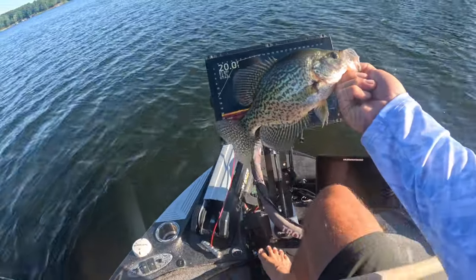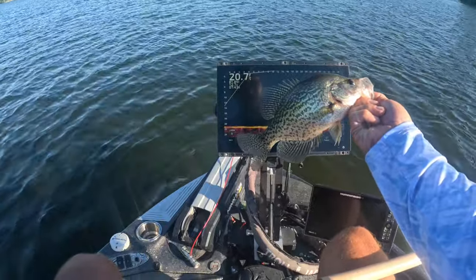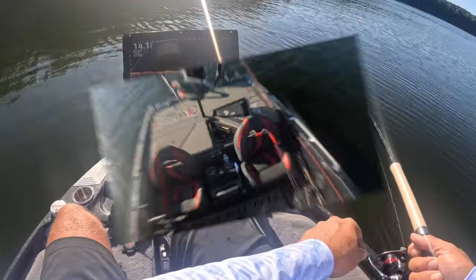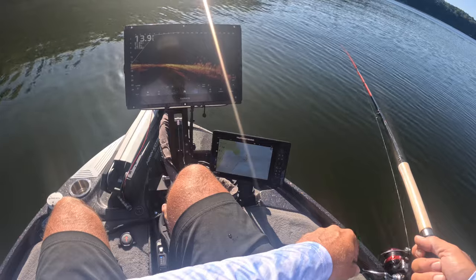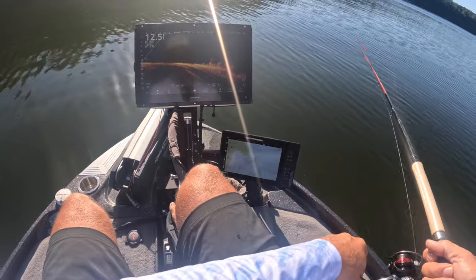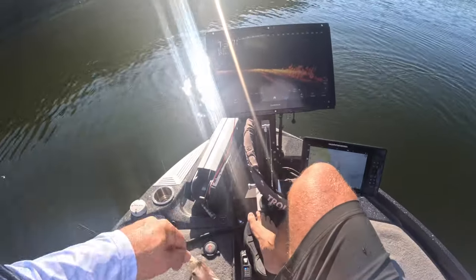I went with the Stealth, switched it up, went back to the Hammer 10 just to give me a little bit more leverage, and went back to that Asteroid Sniping Braid, and that is an awesome fish. Small little guy, a little eater. We'll take it.